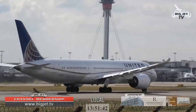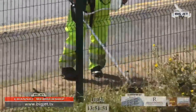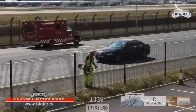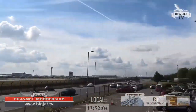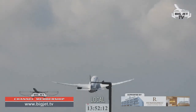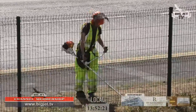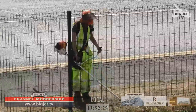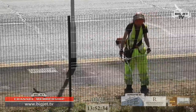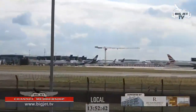Cutting the tiniest little bit of grass, doesn't even really need doing. It doesn't even need doing, look. He's cutting more of a fence than he is the grass. Oh well, what can you do, man? Grass cutting on Big Jet TV. Come on, son. That's it. There you go. Go on, quick as you can, mate. Let's just cut in mud. Mud cutting.